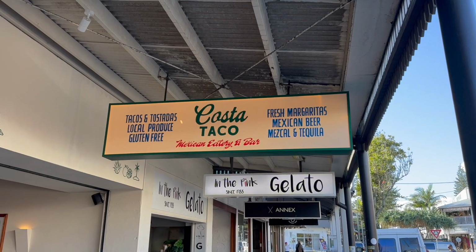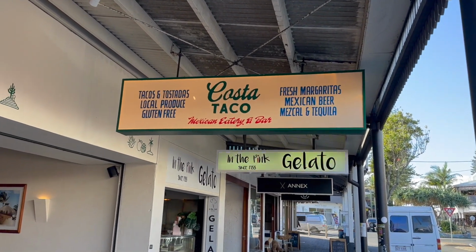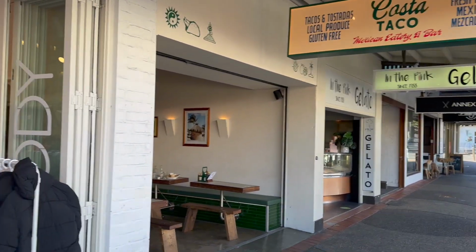Alright, so that was Costa Taco. So as Central Americans, it's always sort of hard to find good, authentic Latin American and specifically Mexican food here in Australia. But it's funny that we actually had to come all the way to Byron Bay to find something that's really, really authentic. Tacos in there were amazing. The birria tacos were really good.